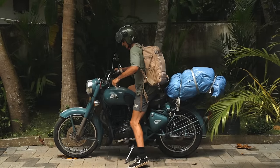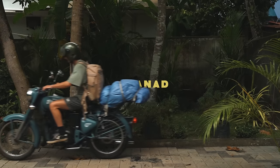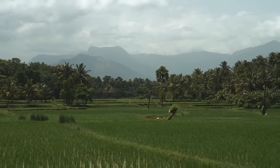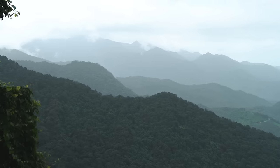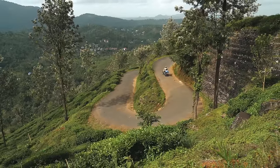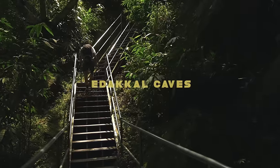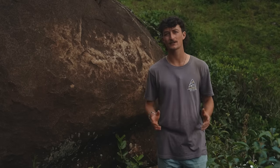Now that my tank has been topped up, it's time to start the engine and head towards Kerala's ancient past. Today I'm visiting Adakal Caves, a Neolithic site located 1,200 feet above sea level. This cave is one of the earliest human settlements ever discovered here in India, dating back between 6 to 8,000 years. I'm meeting with Nash, who's going to tell us more about the carvings and the people who were living here at the time.